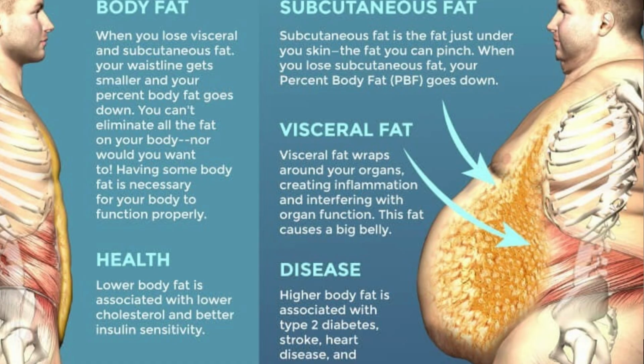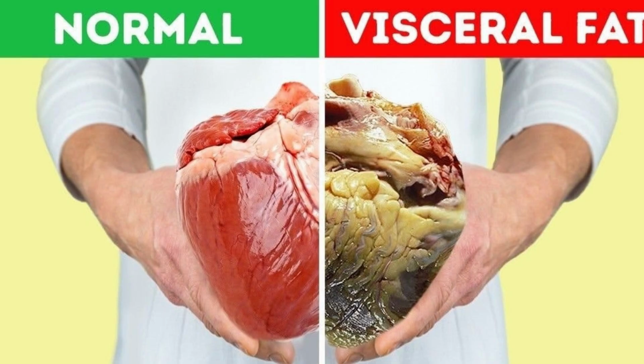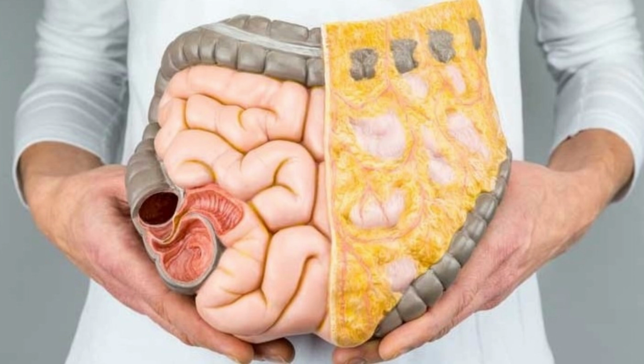Now, what are the health risks of belly fat? Carrying too much belly fat is not just about appearance. While some see it as a symbol of status or wealth, it can also lead to serious health conditions. Excess belly fat, also known as visceral fat, surrounds your internal organs. This increases the risk of heart disease, type 2 diabetes, high blood pressure, and even certain cancers. It also affects how your body processes insulin, leading to insulin resistance and belly bloating.